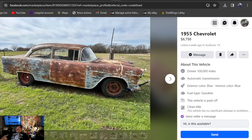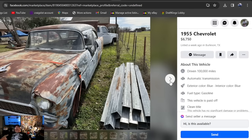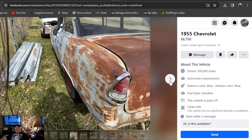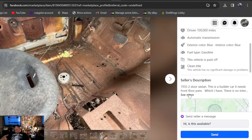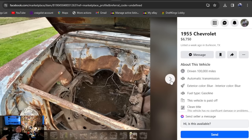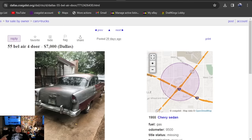1955 Chevrolet 6750 listed a week ago. Gonna be Texas. This car actually made a bonus pick on our El Camino search just the other day, so we've actually already talked about it. You can see it's still posted, Texas, with a clean title. So I'm loving the deal, looking for a post, looking to build a drag car with a title. There you go, there's one.